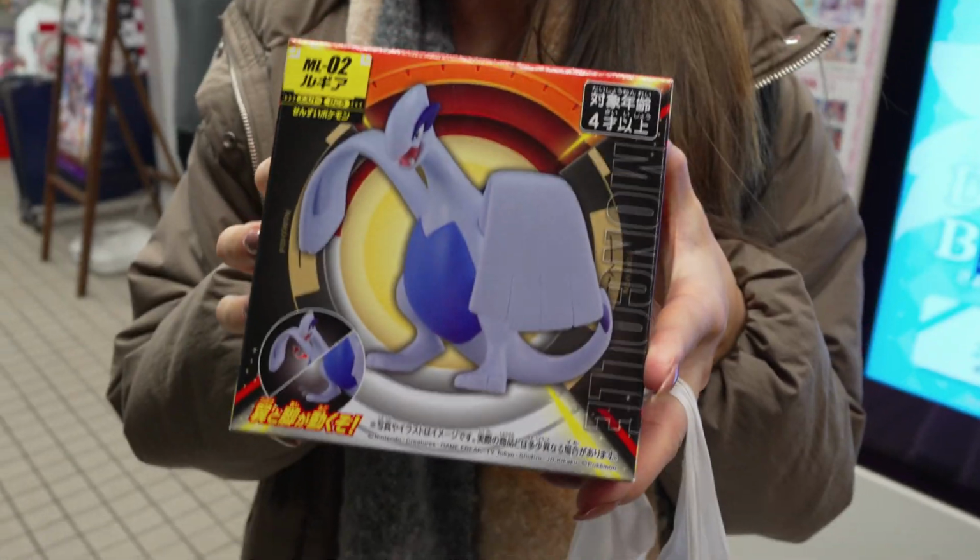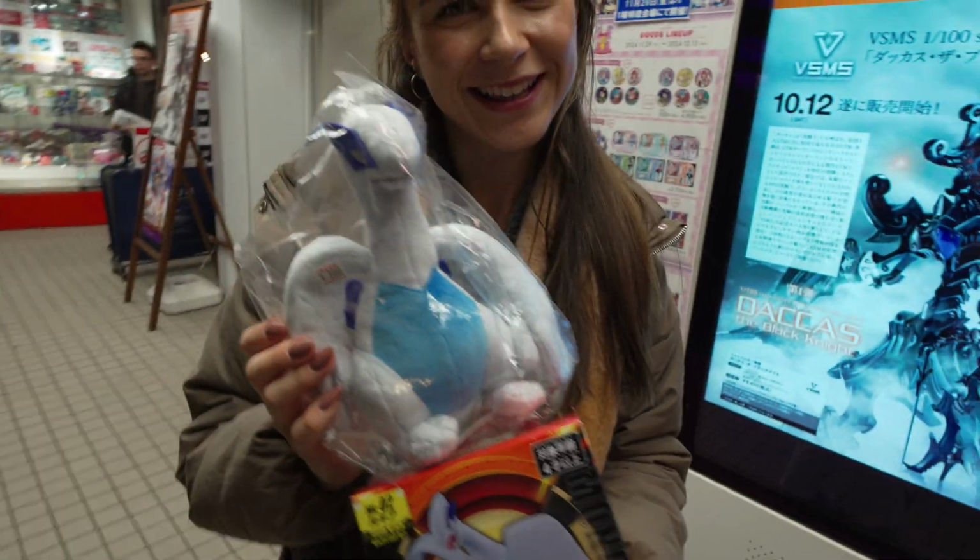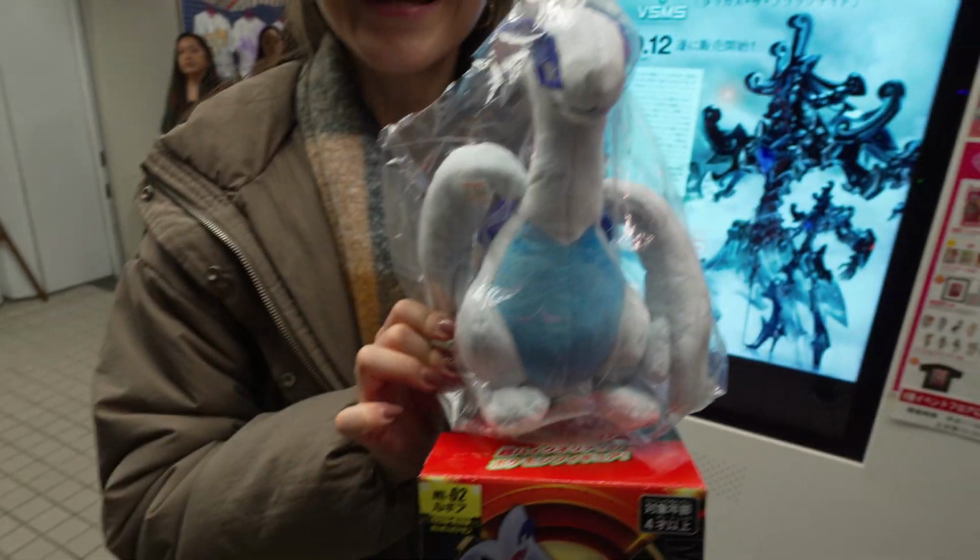Found this one after looking at several options. This was the go-to choice, so it should look really good in the cabinet. And then before we found this, I did find this one, which I thought would go fine. We're not really soft toy people, but thought it would look really cute.